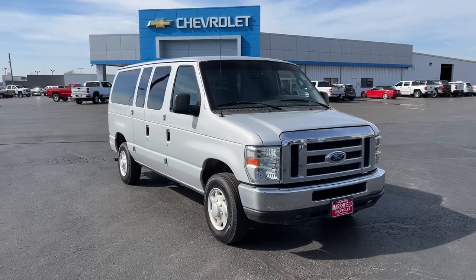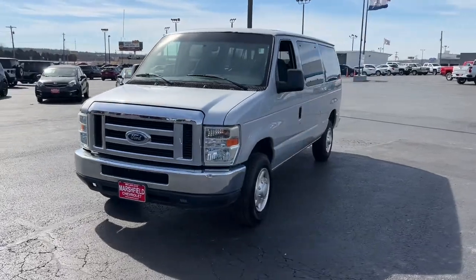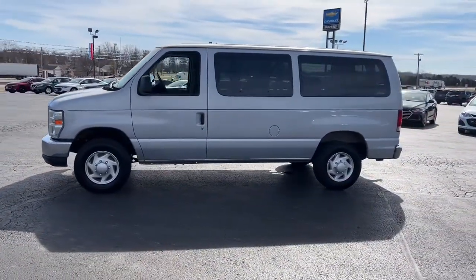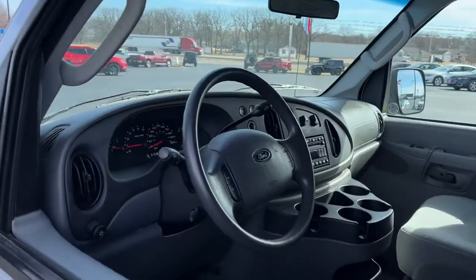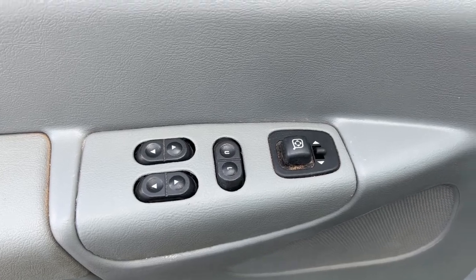Picture yourself in the 2008 Ford E-350. With less than 40,000 miles on the odometer, this vehicle provides excellent value. Here's an impressive E-350 that delivers an ideal combination of strength, utility, and passenger comfort. This full-size van is well-equipped and ready to work hard to help your business thrive.